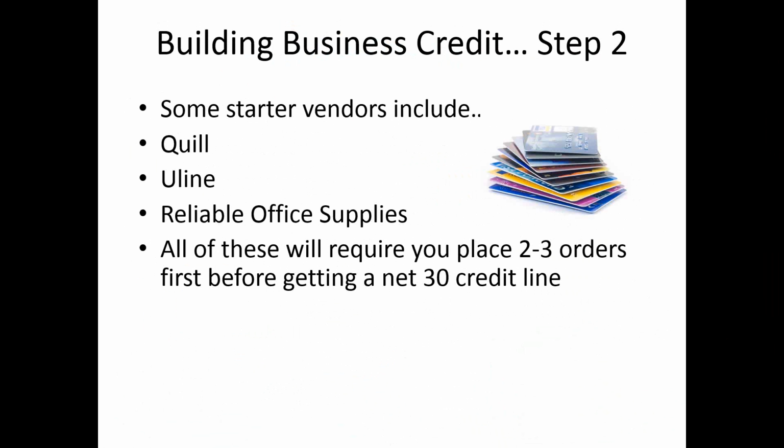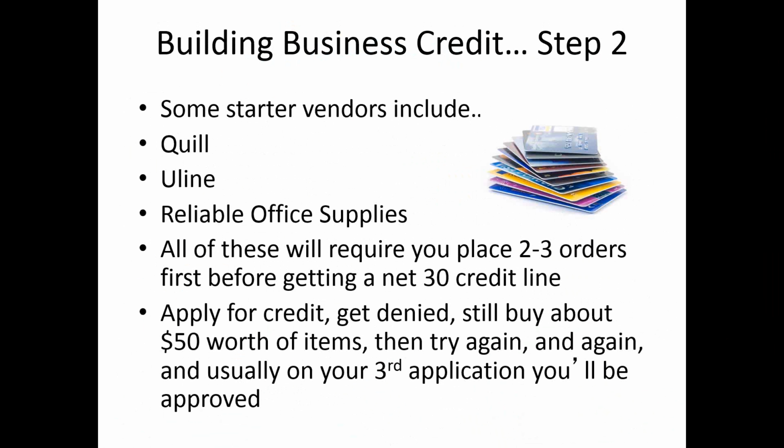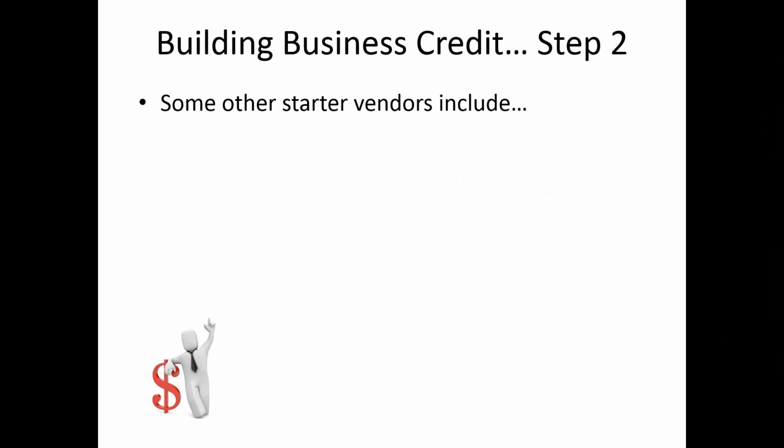Now, if you have even a little credit established, these places will probably approve you without 2 or 3 orders. But if you have no credit established, they might make you place 2 or 3 orders to actually get approved. So you apply for the credit, you get denied, you still buy about $50 worth of stuff. And then if you try it again and again, if need be, on the second or third time around, you'll typically get approved.